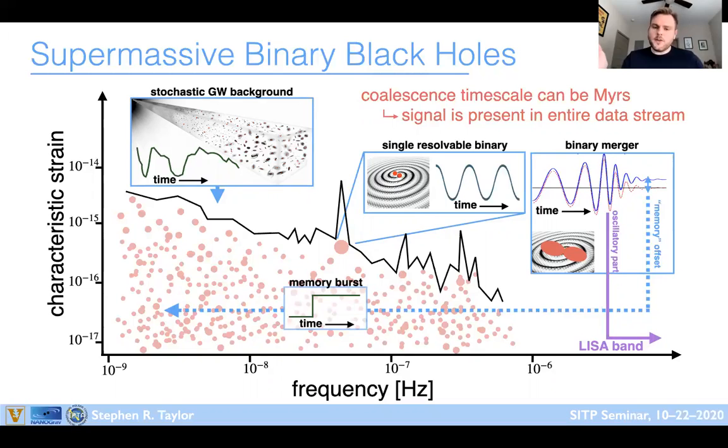LIGO sees the whole process, the late inspiral, the merger, and then some aspects of the ring-down behavior of the black hole, the combined black hole. But what we see are the systems at the very early adiabatic inspiral stage. So the frequency evolution is almost negligible. And the time to coalescence of anything we see in the PTA band could be megayears. So to a good approximation, we're dealing with sinusoidal signals, and our signals are present in our entire data stream.